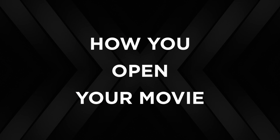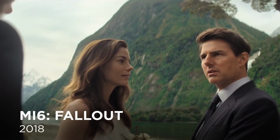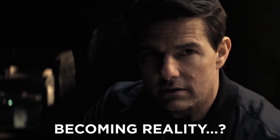But another thing that affects the tone and atmosphere of your story is how you open your movie. Not only does your opening establish the genre and tone of your film, it can serve a lot of story functions if you use it right. The opening of MI6 does this right away, where we can see that Ethan Hunt is afraid of losing his loved ones, afraid of the enemy from the last film, and as the tension of the story builds up, it seems like his dark dreams are actually becoming a reality.